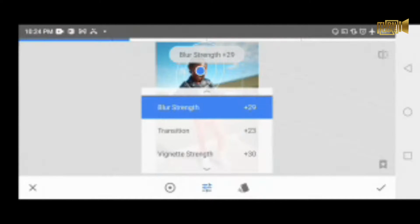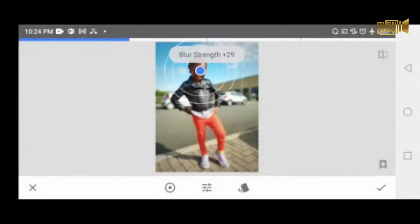I think you might need to pinch or touch the center, move it, and just expand this blur by pulling your hands. You will need 2 fingers to do this, so expand it to cover the height of the girl and the width, so that she's not blurred. And you can always change it the way you want it, but in this case I'll just put it from her head to her toe.